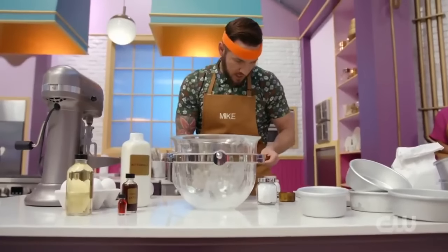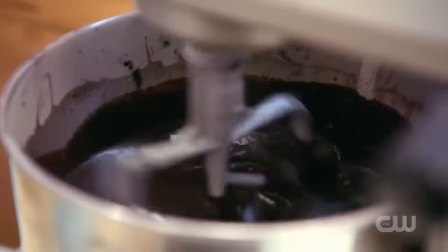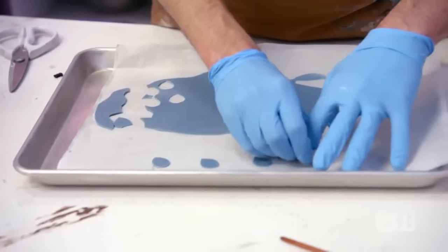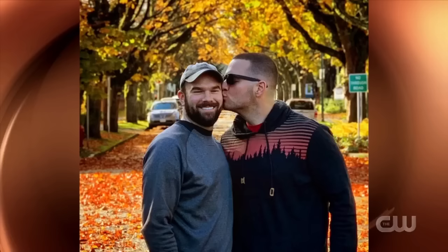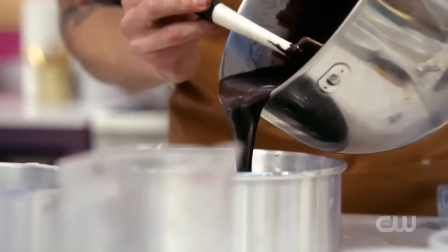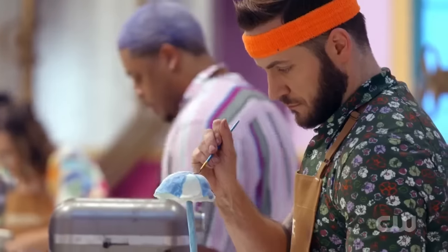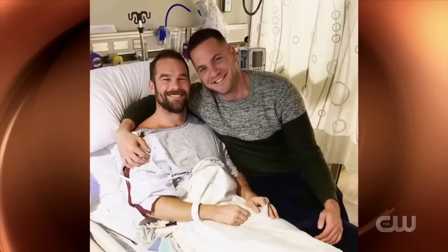Today, I am making a stormscape. For my cakescape, I'm using a storm as an analogy for grief. My cakescape is entitled Grief is an Expression of Love. My husband Patrick passed away at 32. So I'm making my husband's favorite, which is chocolate cake with a raspberry compote filling. When you are grieving, you never move on, you move forward. I miss Patrick and I want to celebrate him. He didn't get to live out his dreams, and so I'm going to go for it with my entire heart.